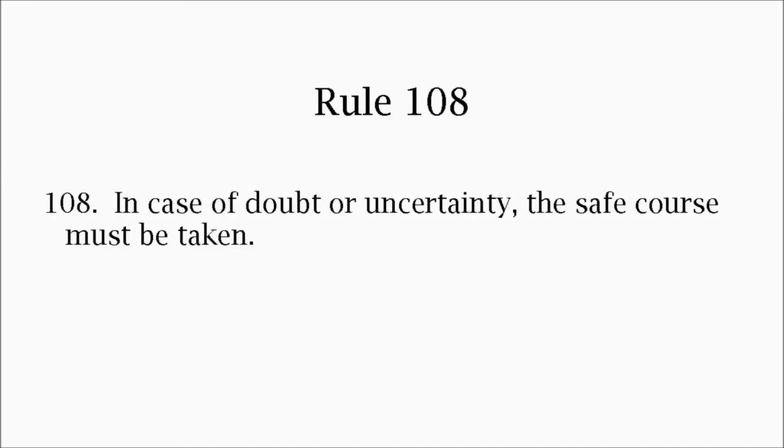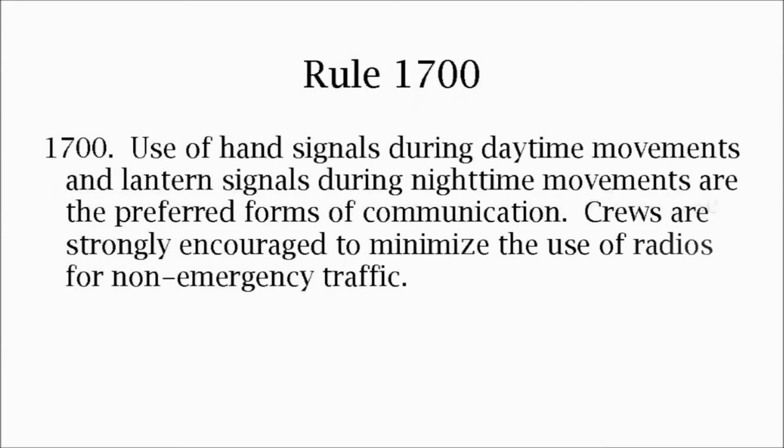Rule 108. In case of doubt or uncertainty, the safe course must be taken. Rule 1700. Use of hand signals during daytime movements and lantern signals during nighttime movements are the preferred forms of communication. Crews are strongly encouraged to minimize the use of radios for non-emergency traffic.